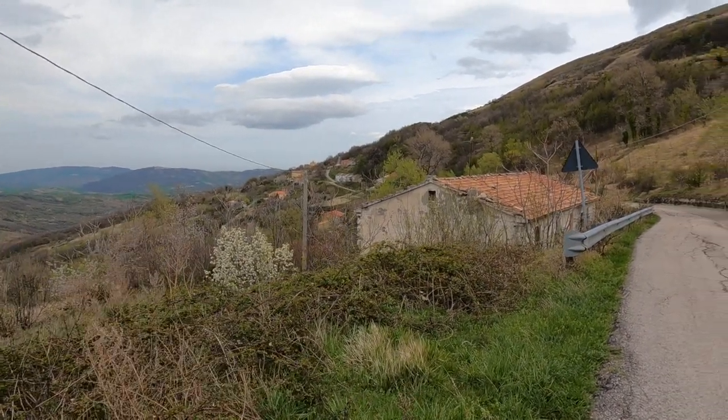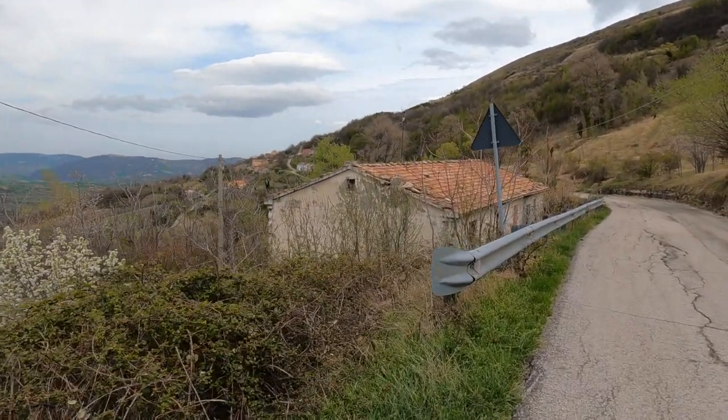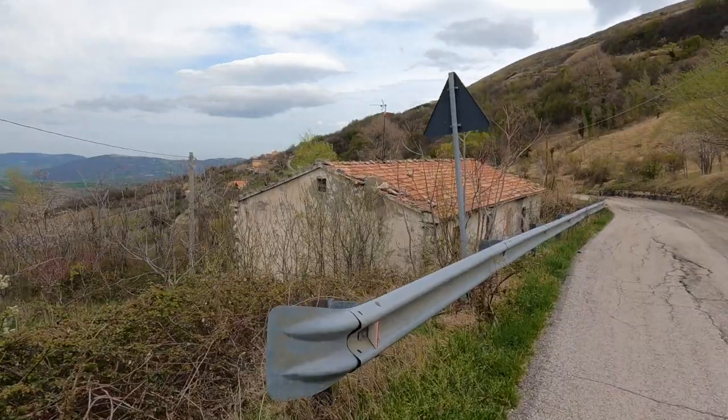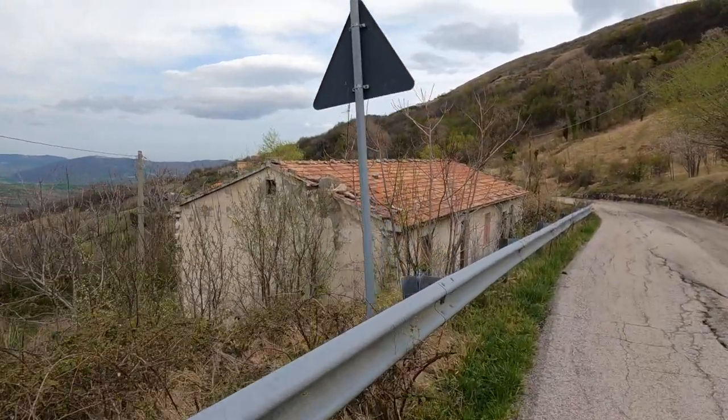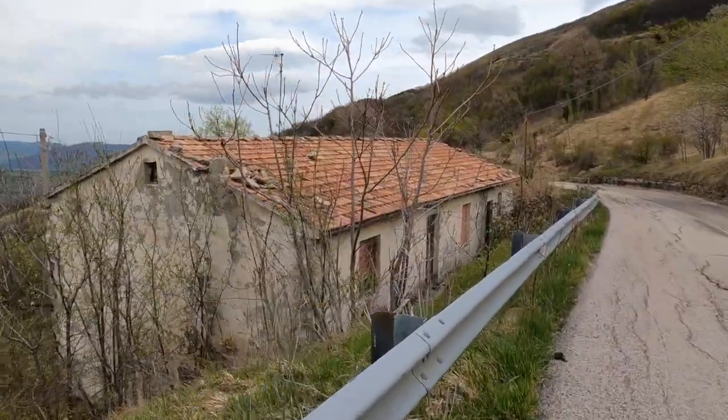As I say, the intention was to put the drone up, but you're a little bit reliant on the weather, certainly when it gets a bit too windy, so we'll come back, put the drone up when it settles down a wee bit.